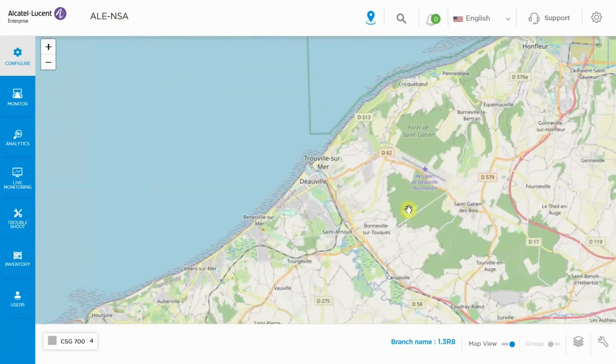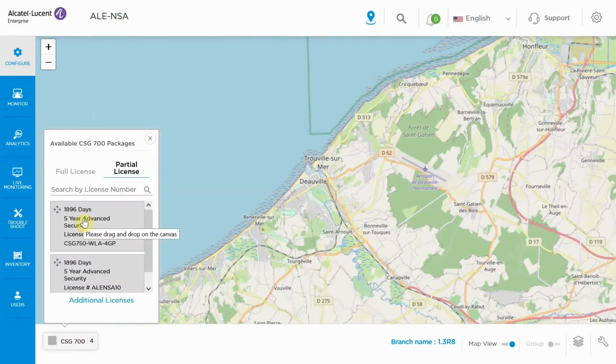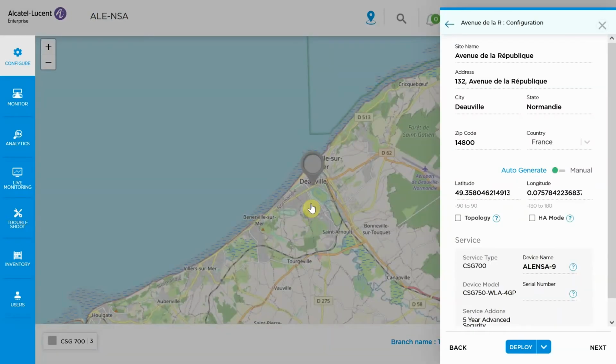There we are. So we're going to pick out of the available subscriptions that we see at the bottom left corner. Currently I have 4 available subscriptions for the CSG 700 type of appliance. So I will choose one of those and I will drag it to the desired location. This dialog pops up and I will leave the address information as it is, but I will change the name.